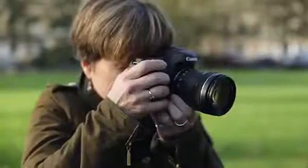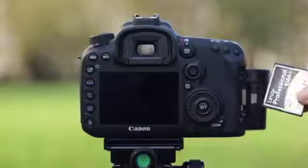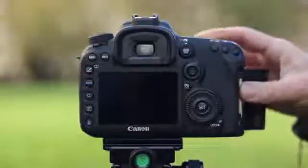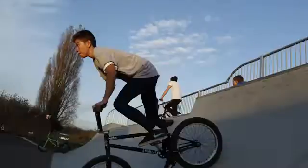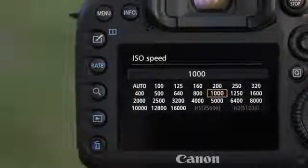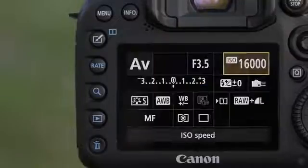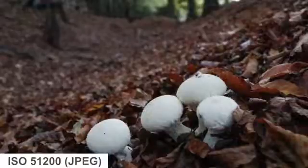Canon has also given the camera two Digic 6 processing engines, and this enables a maximum continuous shooting speed of 10 frames per second. With a UDMA 7 card, like this Lexar 1066 compact flash card installed, this rate can be maintained for up to 31 RAW files or 1030 JPEGs. The sensor and processing engine combination also allows a native sensitivity range of ISO 100 to 16000. That's the highest native setting of any Canon SLR, plus there are expansion settings going up to ISO 51200.